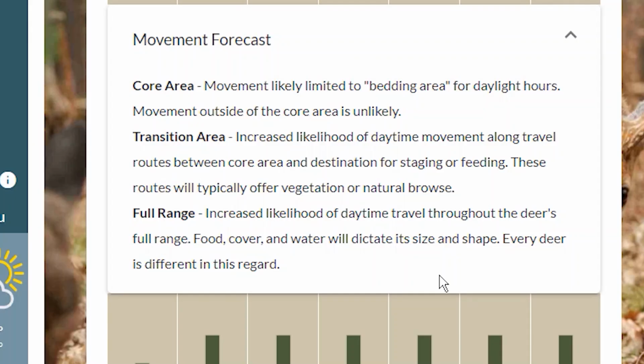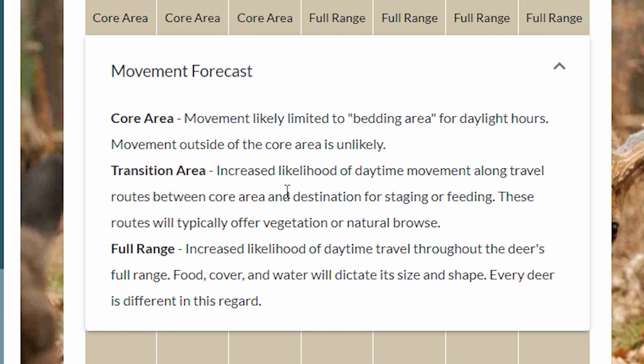And really the transition area is a prediction that is in between the two. They're going to move a little bit more than they would on a core area prediction day, but not quite as much as a full range day. So it's somewhere in the middle. Increased likelihood of daytime movement along travel routes between core area and destination for staging and feeding. Now, like anything, this is a tool, and you have to take it in context of all of your other inputs that you have as a hunter.